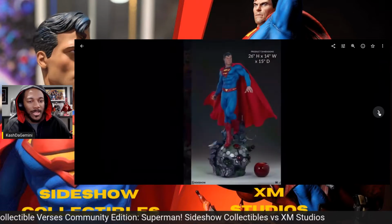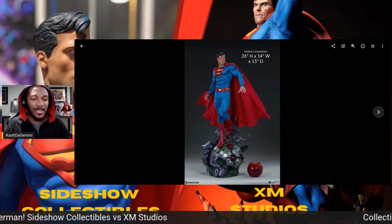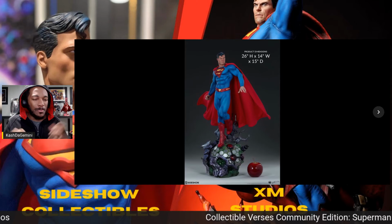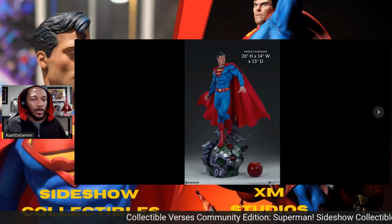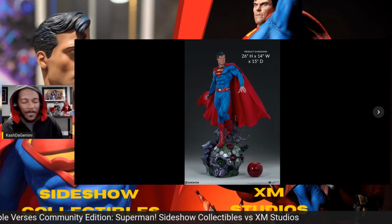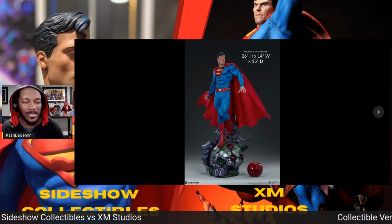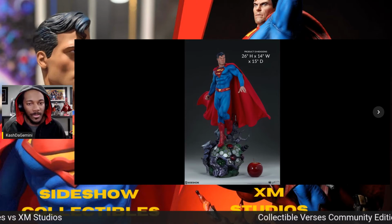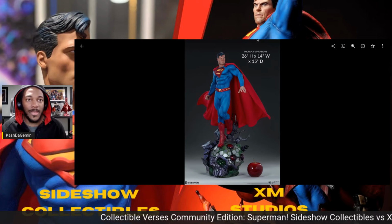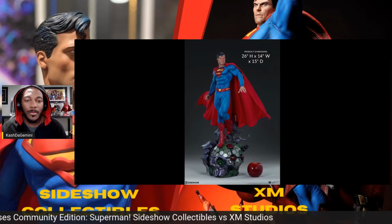I know a lot of people don't really care for the tan on the Superman, so to say, but I think it's a great looking statue. It's not as muscular. It's not as beefy as the XM Superman with more definitive muscles popping out of the suit and stuff like that. But I don't feel like Superman needs to be Hawk, if that makes sense. I just need Superman to be Superman. And I feel like with the Sideshow one, I'm getting everything I would actually want out of a Superman, if that makes sense. So for me, I'm actually okay with this Superman here.